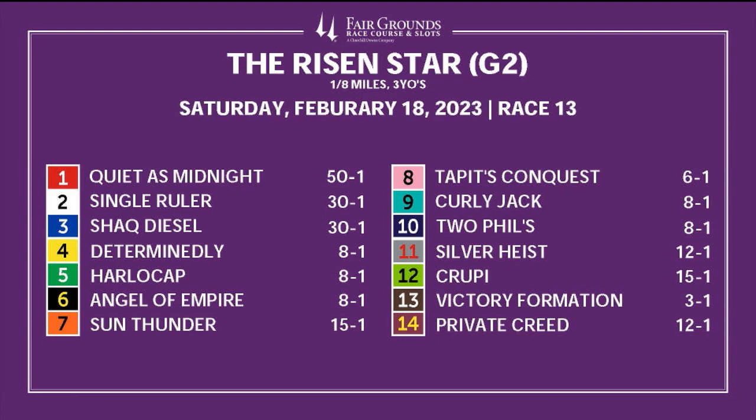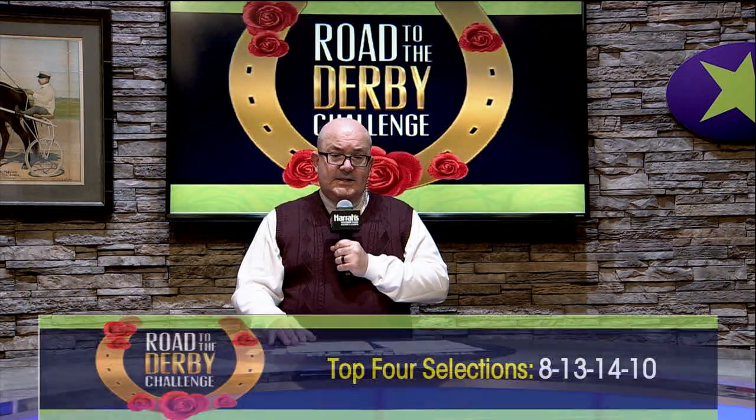Hard Spun is one of my favorite sires. I always like the fact that his progeny tried just as hard as he did. Hard Spun was a very hard horse to get past, and he always put forth a fantastic effort. And Two Fills is a horse that could very well have that same quality that a lot of Hard Spun's progeny does have.